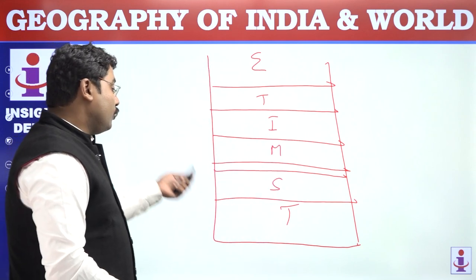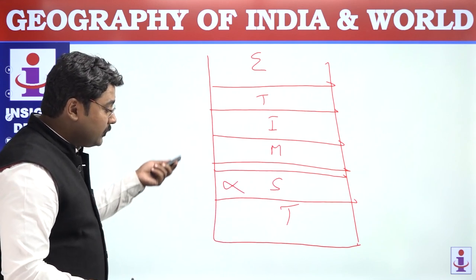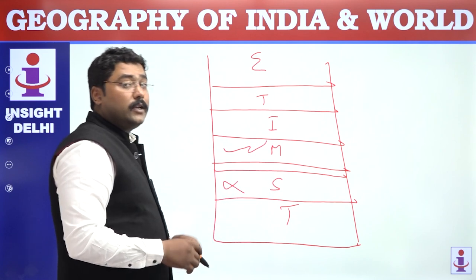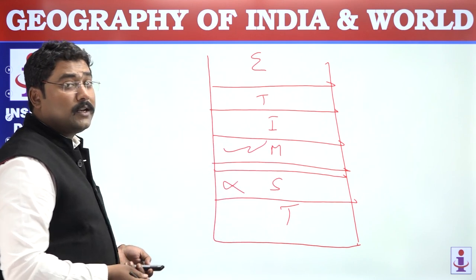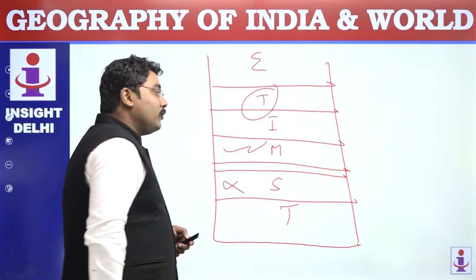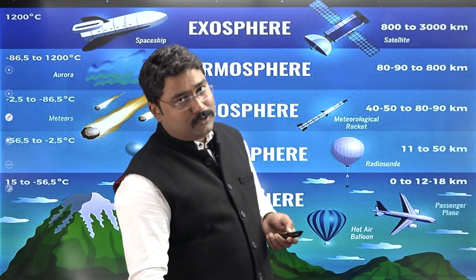We all know no weather phenomena take place in the stratosphere, or rather all the weather phenomena take place in the troposphere only. Meteors burn in the mesosphere, radio communication in the ionosphere, but actually the ionosphere coincides with the thermosphere only. The lower part of the thermosphere is known as the ionosphere.